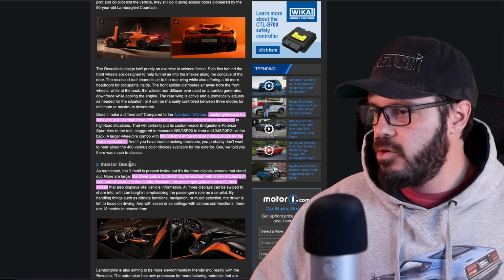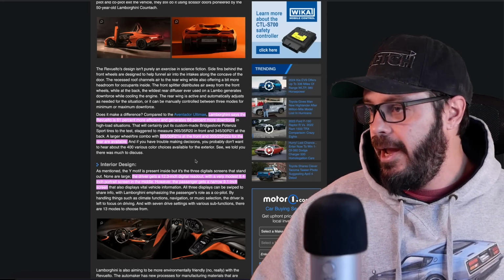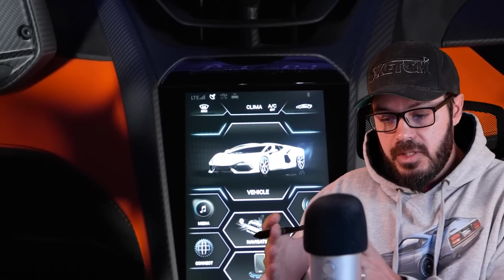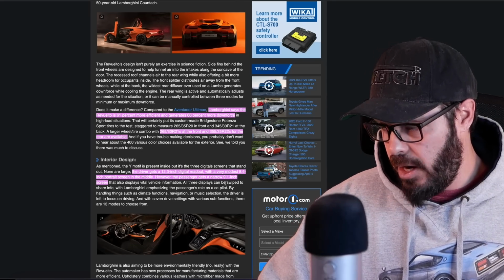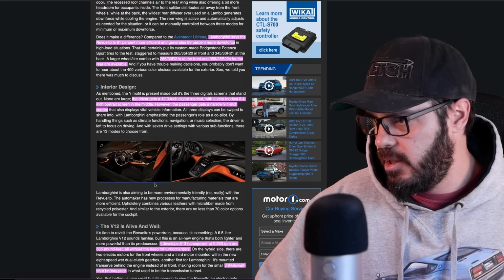So the interior, the driver gets a 12.3 inch digital cluster, and a very modest 8.4 inch portrait screen in the middle. Great job, great idea from Lamborghini to keep the center screen small. It doesn't have to be a TV on the dash, just keep it small with the essential information that you need. We're going to have a look more closely at the interior in just a second. However, the passenger gets a narrow 9.1 inch screen, the passenger or the co-pilot as Lamborghini calls it.